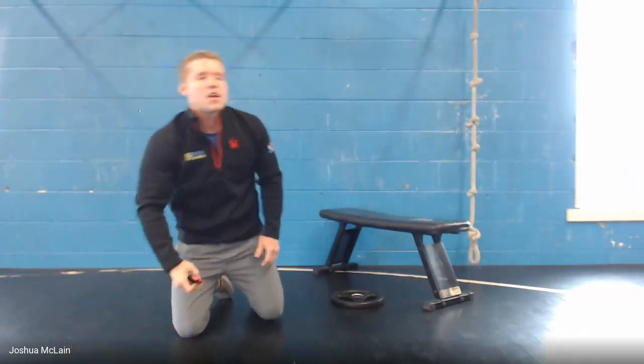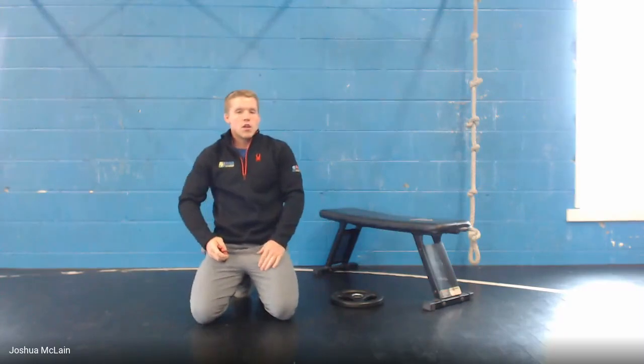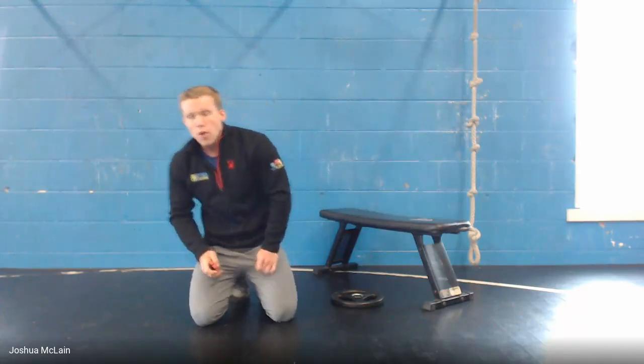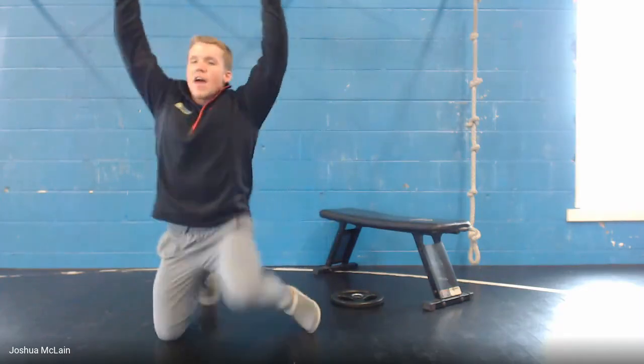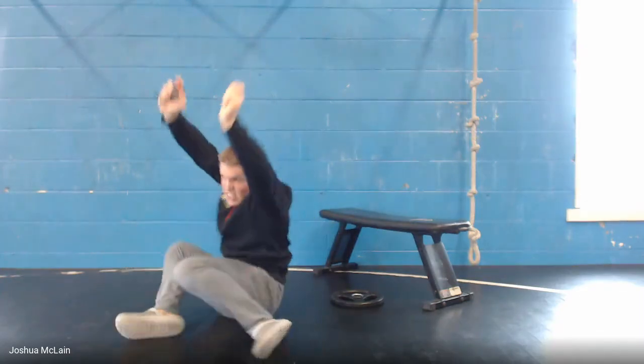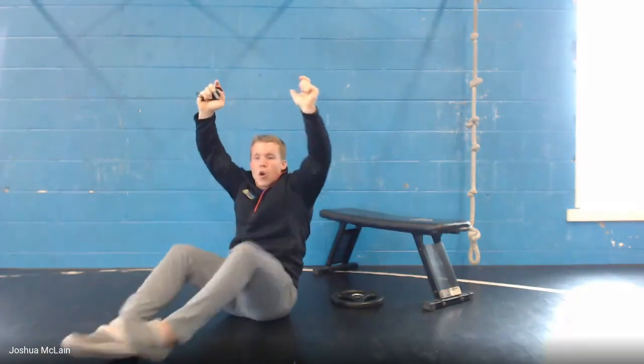Start up on your feet. 3, 2, 1, going all the way down. Sit to your butt. Hit a sit-out position. Working through. Guys, I want you to go down into a lunge and then find your sit-out. I'm never just going to go from here to a sit and then back up. Go to a lunge first.